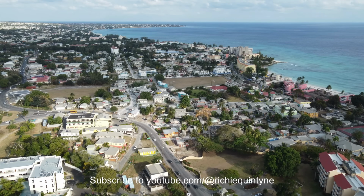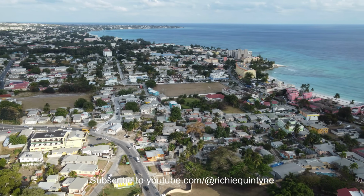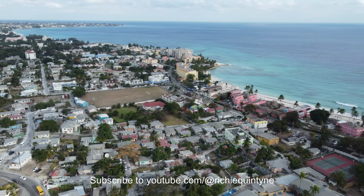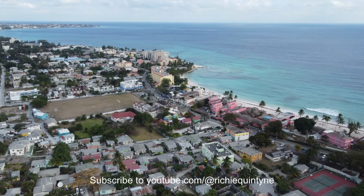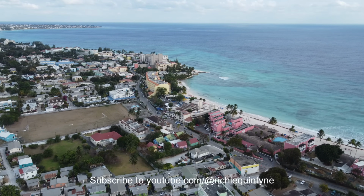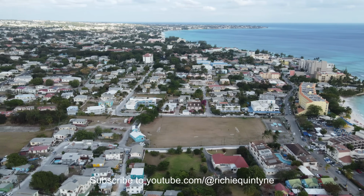I think I mentioned the Dover playing field over there, pretty much in the center of the screen right now. Sandals you can see in the far distance at the top, kind of on the left. That's Sandals Resort over there. We can do a flyover on that one as well and speak a little bit about Sandals. Next to Sandals is Turtle Beach Hotel. That again is on your top left. So all that big building with the brown roof, that's Sandals. Then next to that is Turtle Beach.